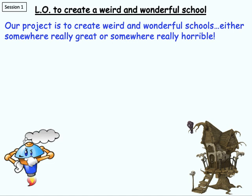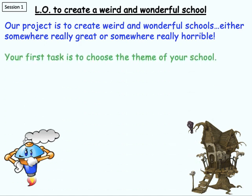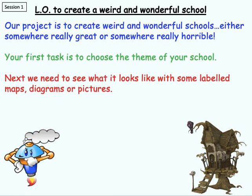So our project is to create weird and wonderful schools, either somewhere really great or somewhere really horrible. So your first task is to choose your theme. We've all done that now. Next, we agree we need to see what it looks like with some labelled maps, diagrams or pictures. Really looking forward to seeing these. And finally, describe your school.